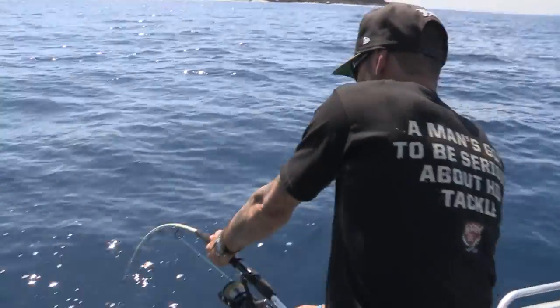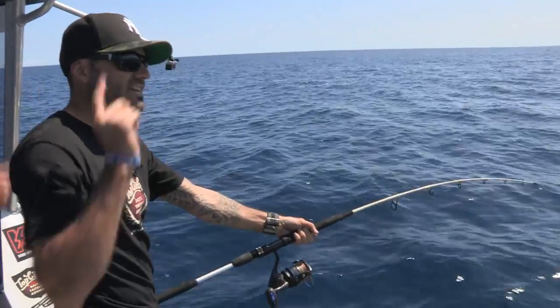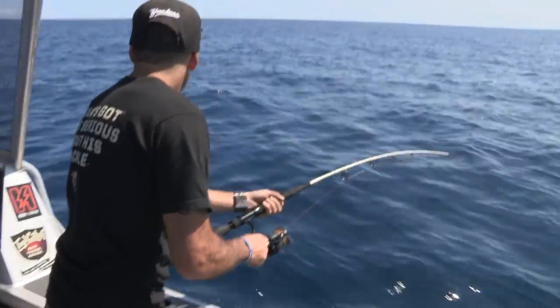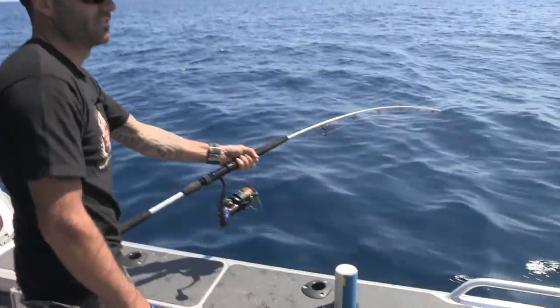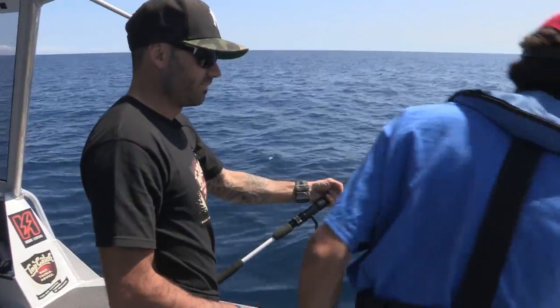Let's drive out a bit, Mick, yeah? That way. Mick had given up. He's like, no more fish here, mate. Never give up, Mick. Perseverance. Are we good now? 37? Yeah, it'll do, mate. If he gets to the reef, he gets to the reef. I ain't gonna let him. Not with a big boss. Thank you.